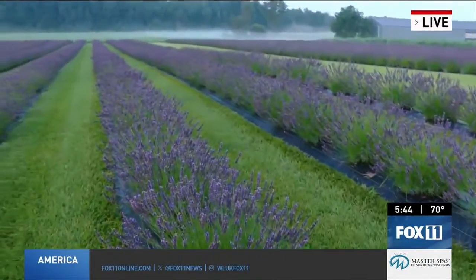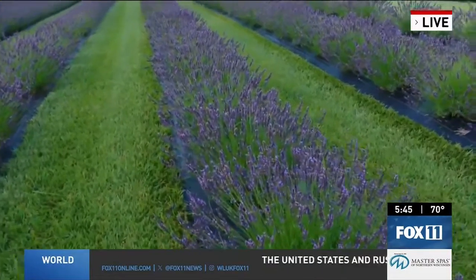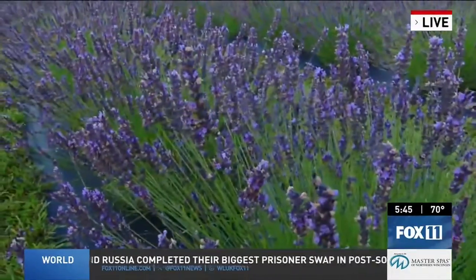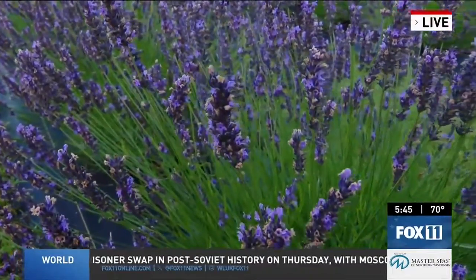So what's this variety here? What goes into making this look the way it does? This is phenomenal lavender, and it is just that. It is phenomenal. It is a newer cultivar of lavender, and it grows so great out here. It's a great scent, great color, and it grows nice and big and beautiful.